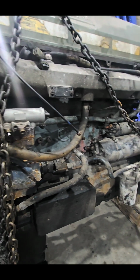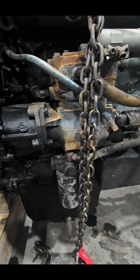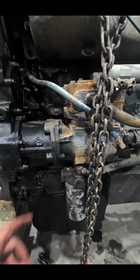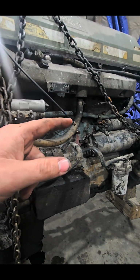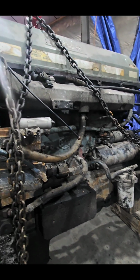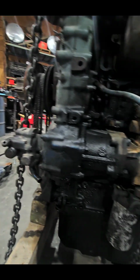we're gonna do some cleanup on it. I know I need to put a new air compressor on it. Either way, I'm gonna put a new air compressor on it since it's out. Might go ahead and put a new starter on it. Give it a really, really nice pressure washing.